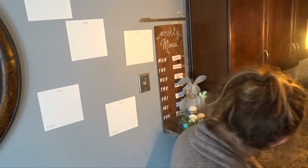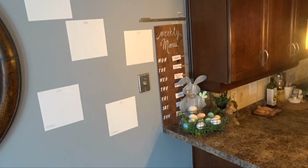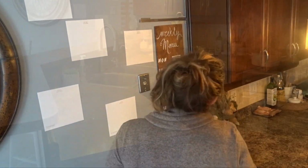As you can see up here on the wall, I have some paint samples, just sheets stuck onto the wall to see which white paint color I should choose for my kitchen. So I need them to kind of be there, so I look at them continuously and then decide which one I like the best.